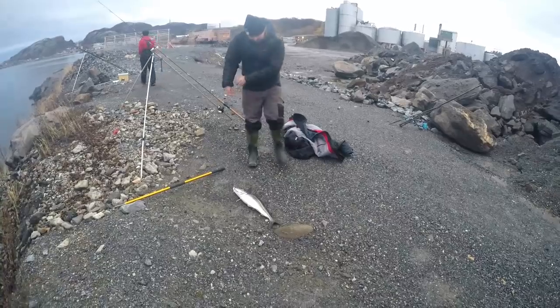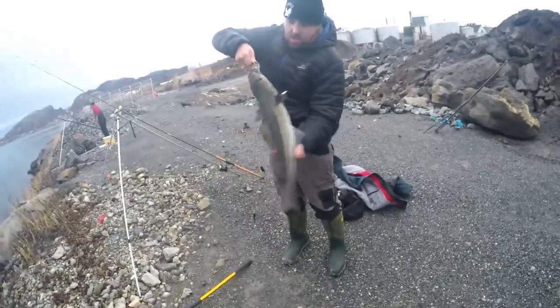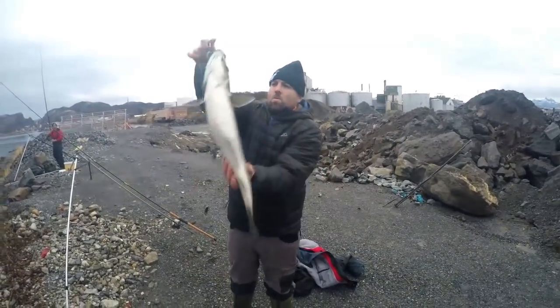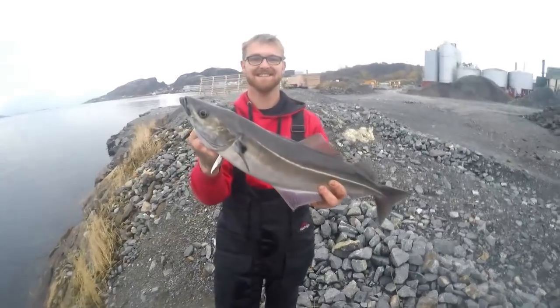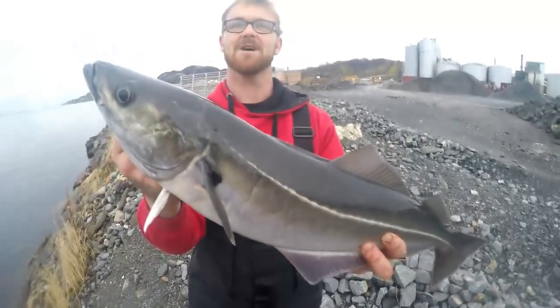Right, hold him up, mate. Hold him up. Proper lure fashion. Hold him underneath. Present him properly. Now, look at that. His first ever fish on the lure. His first ever Norwegian coley. What a fish, eh? Look at that. First Norwegian coley. And there's one from a very happy angler.